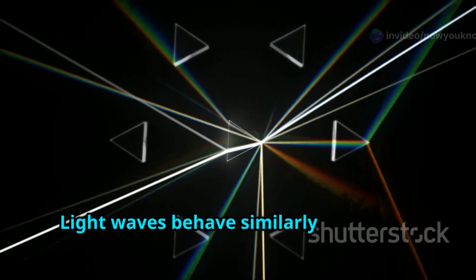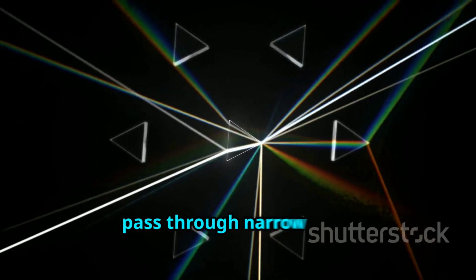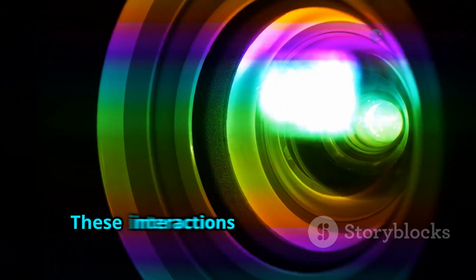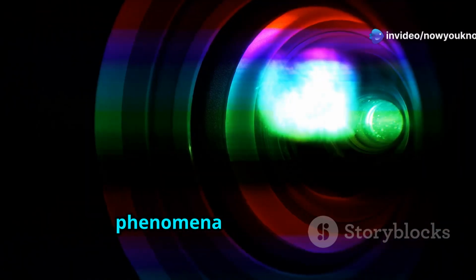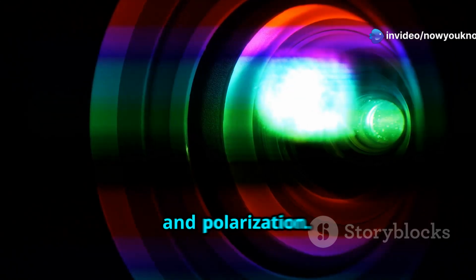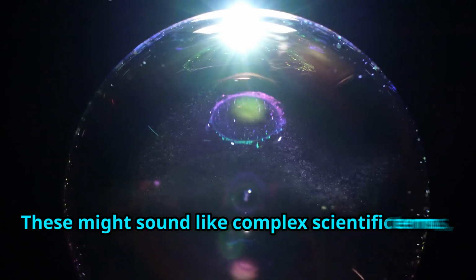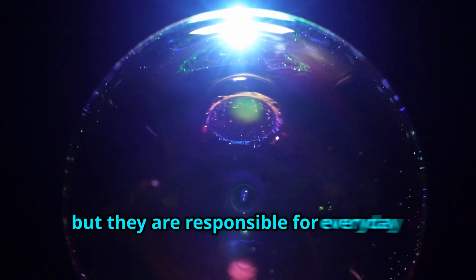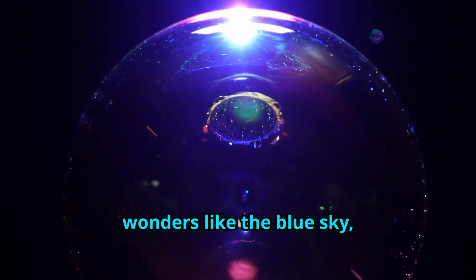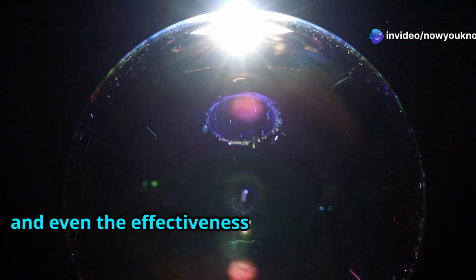Light waves behave similarly when they encounter particles in the atmosphere or pass through narrow slits. These interactions lead to fascinating phenomena like scattering, interference, diffraction, and polarization. These might sound like complex scientific terms, but they are responsible for everyday wonders like the blue sky, the shimmering colors of a soap bubble, and even the effectiveness of polarized sunglasses.